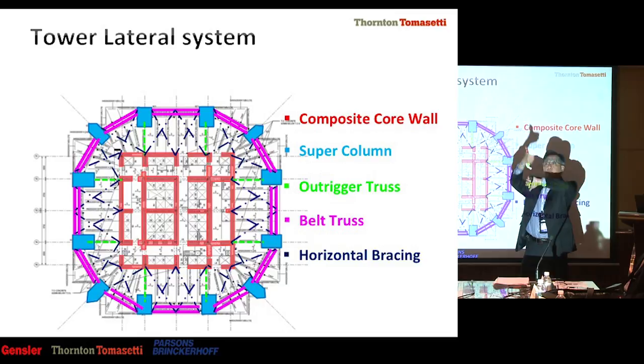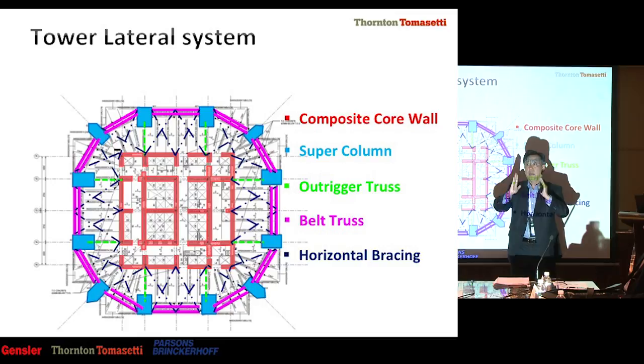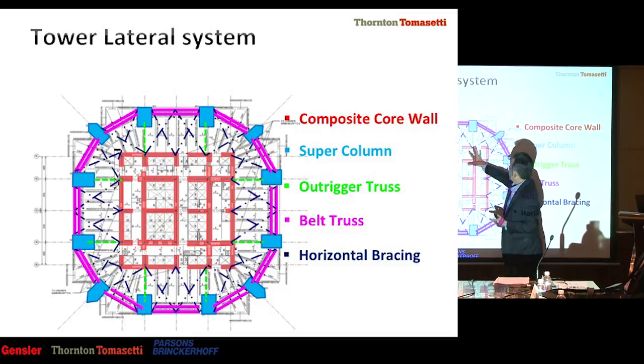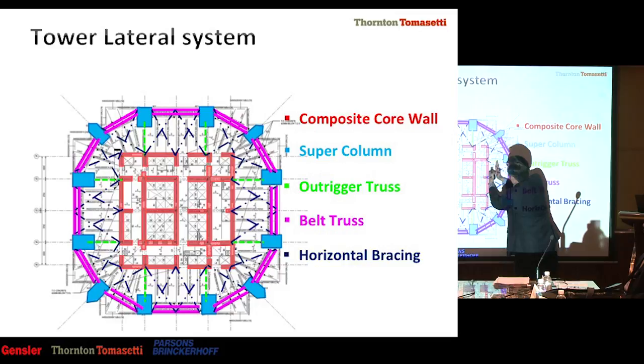So this is the core. But one challenging thing for this building is the tapering shape. The building is so slender, it has an aspect ratio of more than 8. So as it goes up, if we have a huge core, if this core keeps going up, 35 meters by 35 meters, it will kill the space at the bottom of the building. Your core will be here. This is the face of your building. It's useless.